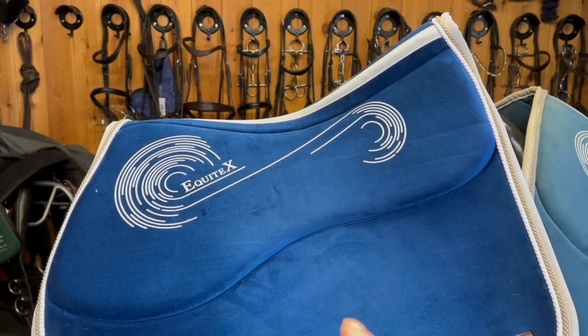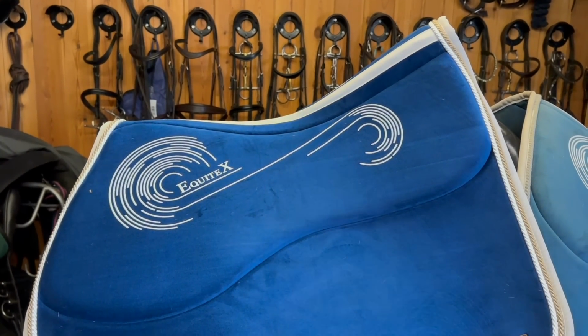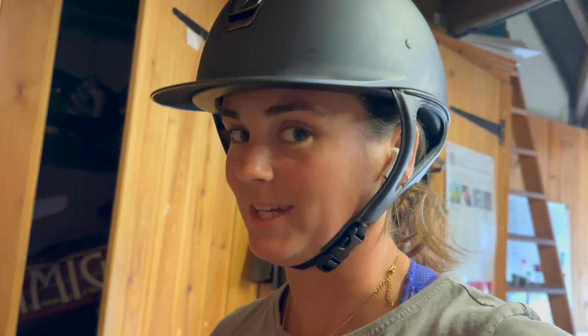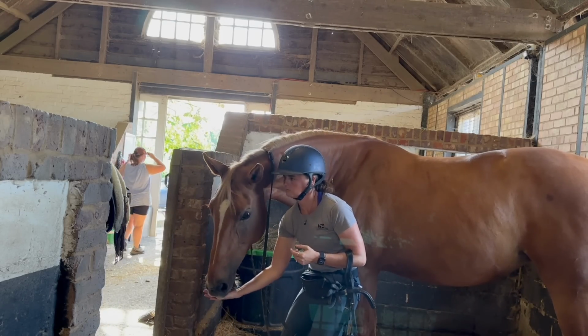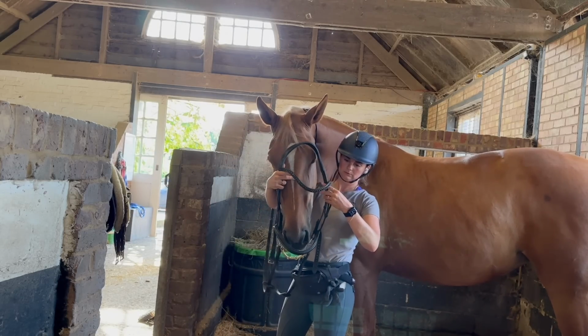Equitex was designed to encourage the flow of energy, not discourage it. Which it has been proven, a normal saddle pad, a normal cotton pad, will discourage the flow of energy. That's the reality, unfortunately. It's very unnecessary. Brand new saddle pad, that's all.